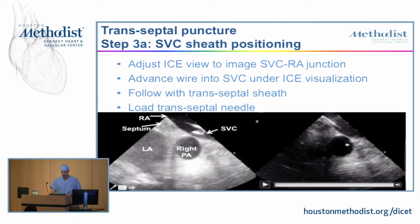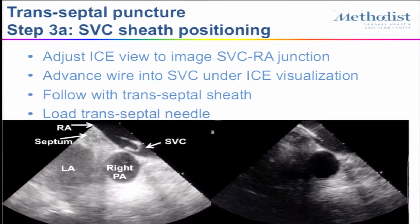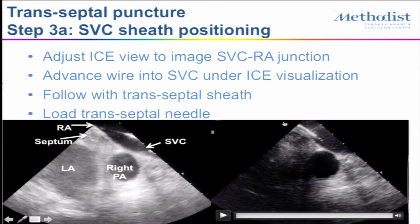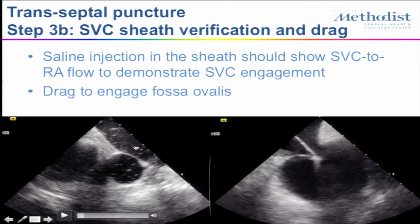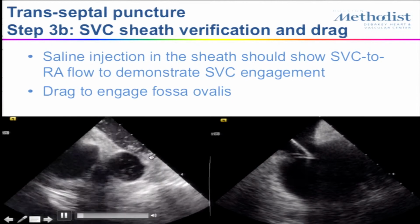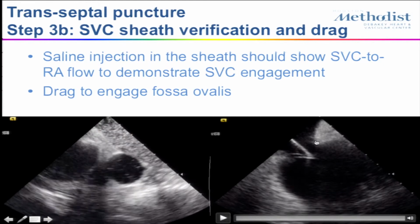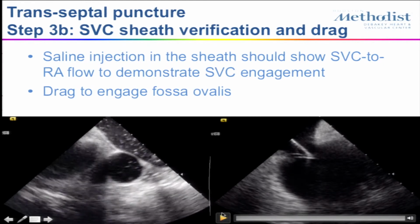I remove the wire, and what I like to do is inject saline so that I see the streaming coming. You will see if I'm in the right place, it will come from here, high towards the head, towards the right atrium. You see that? So you see the streaming. Then I just drag down until I engage the fossa. This is the goal. You want to see your needle engage in the fossa ovalis, the thin part of the septum.